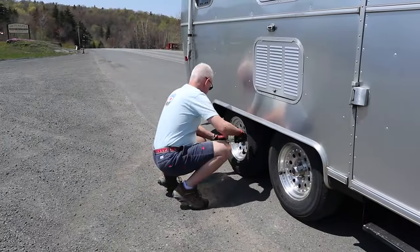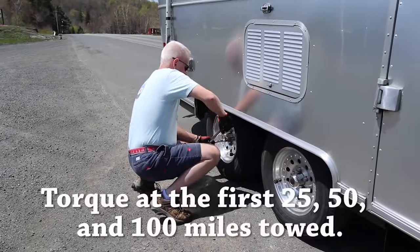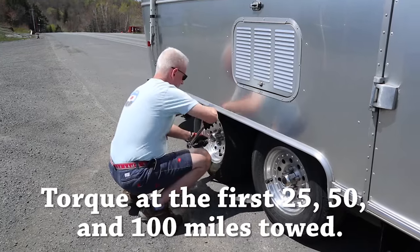So we're towing away from the dealership. What are your thoughts as to what we should look for or do? So one of the things you should do is make sure safety is your priority. And that means torquing your lug nuts on your trailer at 25, 50, and 100 mile intervals. Don't rely on the dealership having done that.